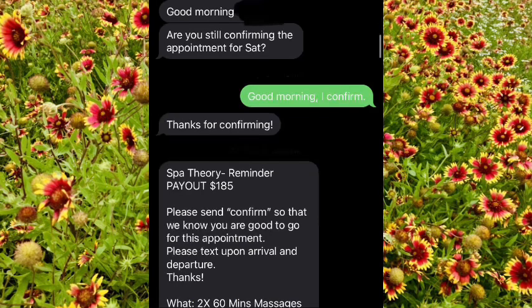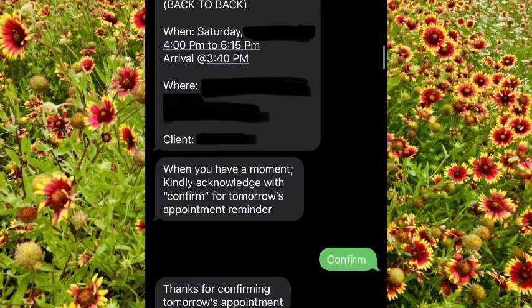All right, as you lead up to it, say it's Monday, Tuesday, and that initial offer came. A day or two later, they'll send you another reminder text, which I appreciate, and they'll say, hey, are you still available for that Saturday? And then you'll respond, oh, I confirm. They'll say, thank you for confirming. And then the day before, they'll do it again. Hey, we're just letting you know, tomorrow, are you still on? You say yes. Perfect. Thank you for confirming.